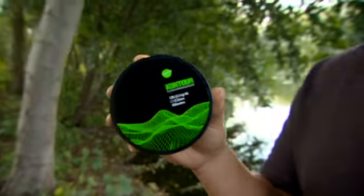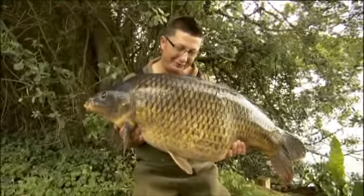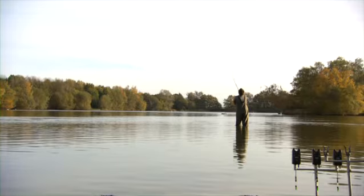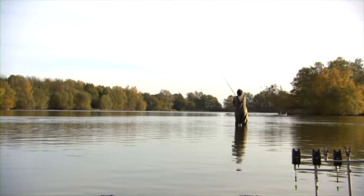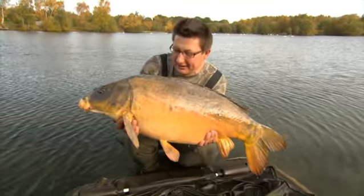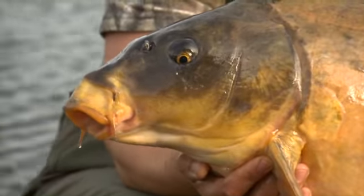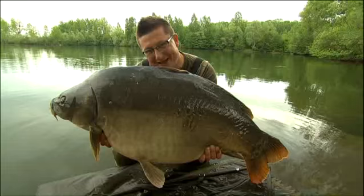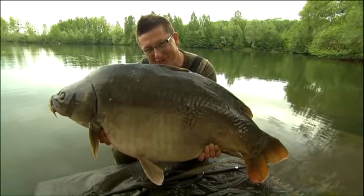The line I've used almost exclusively for the last 5 or 6 years is Contour. We field tested it for 4 years before we even brought it out, and during that period I've had loads of big fish from the UK on it, loads of English 40s. I've fished at 120 yards at Wenton Country Park. I've fished right under my feet as well in really weedy conditions, and it always stands up to the job. I've caught fish over 70 pounds on it in France and fish from various waters over 50 pounds as well, and it just never lets me down.